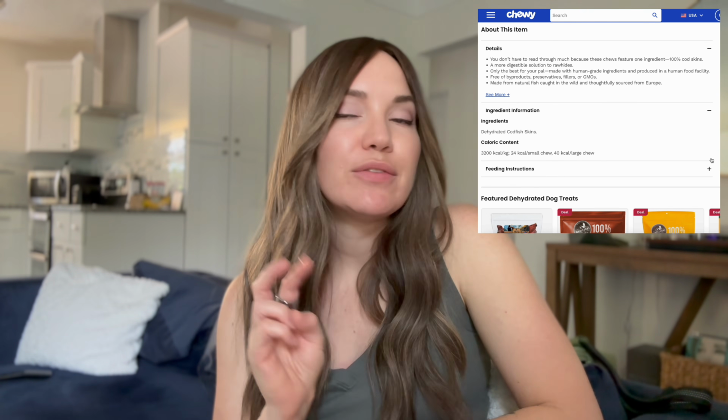Next up are Honest Kitchen's Ocean Chews, and I really like Honest Kitchen as a brand, so I assume I'm also going to like their treats, but let's take a look at it. So their Ocean Chews are 1 ingredient, highly digestible, and human grade cod skins. Love all of that. Anytime you can opt for human grade treats or food, go for it. But let's see how many calories are in these chews. So they have 2 different sizes.